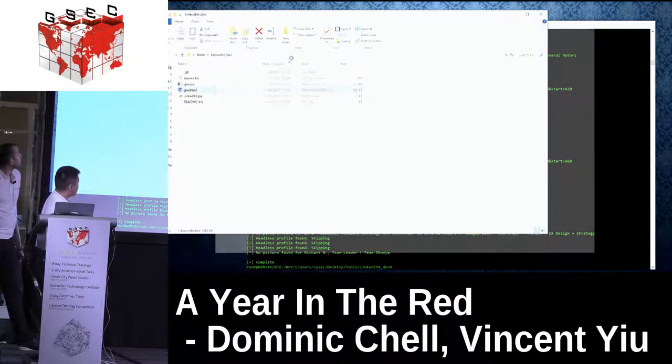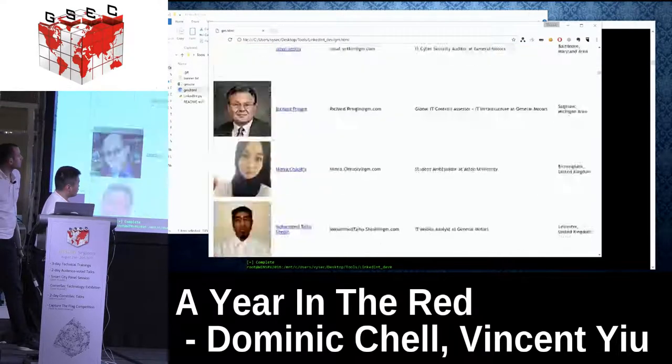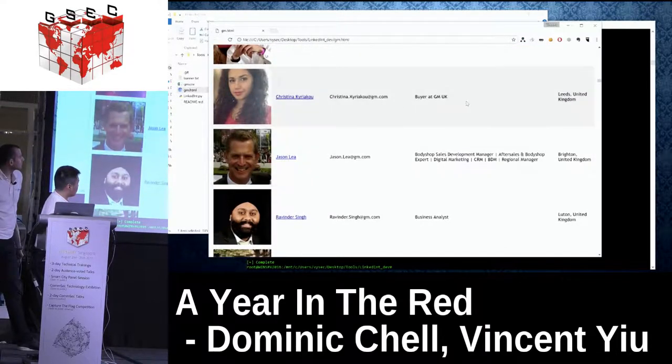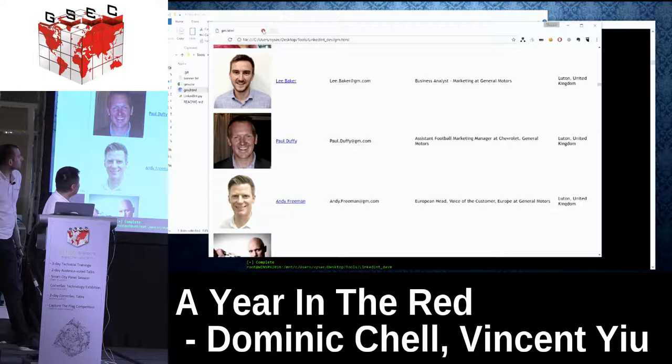So it outputs two formats. There's an HTML report, which gives you the image, a profile photo, the title and location. So that's great for just scrolling through and having a look at people's photos. But we've got another format, a CSV format as well.